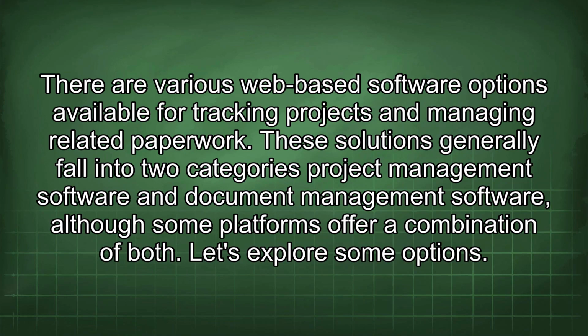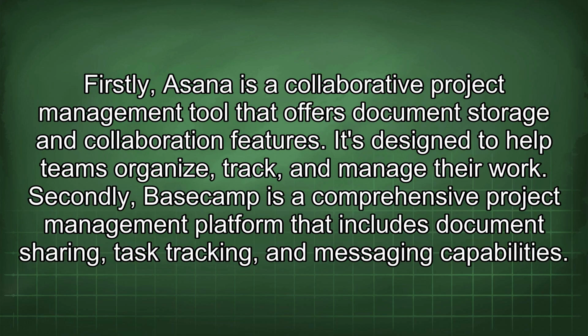There are various web-based software options available for tracking projects and managing related paperwork. These solutions generally fall into two categories: project management software and document management software, although some platforms offer a combination of both. Let's explore some options. Firstly, Asana is a collaborative project management tool that offers document storage and collaboration features. It's designed to help teams organize, track, and manage their work.